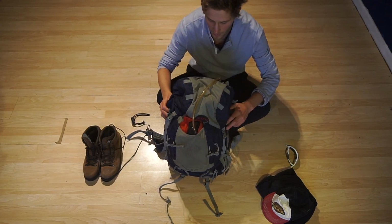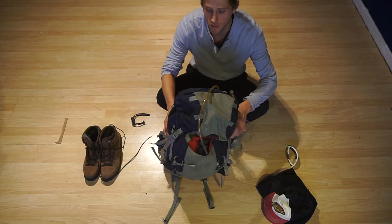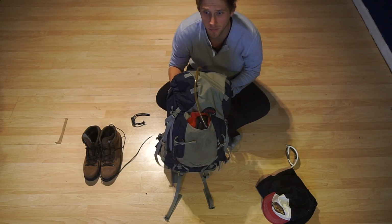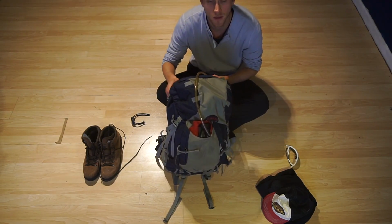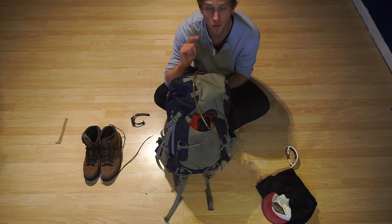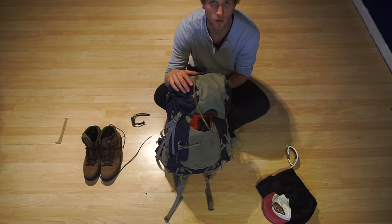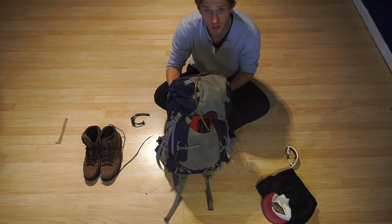But that's it. Pack doesn't weigh that much with all the gear in there, so you don't need a porter in Nepal. You can totally do it yourself. The only thing not in this video that I would take is a guidebook, which you can totally get in Kathmandu or get it before you leave. Either way, that was the only thing that's missing.